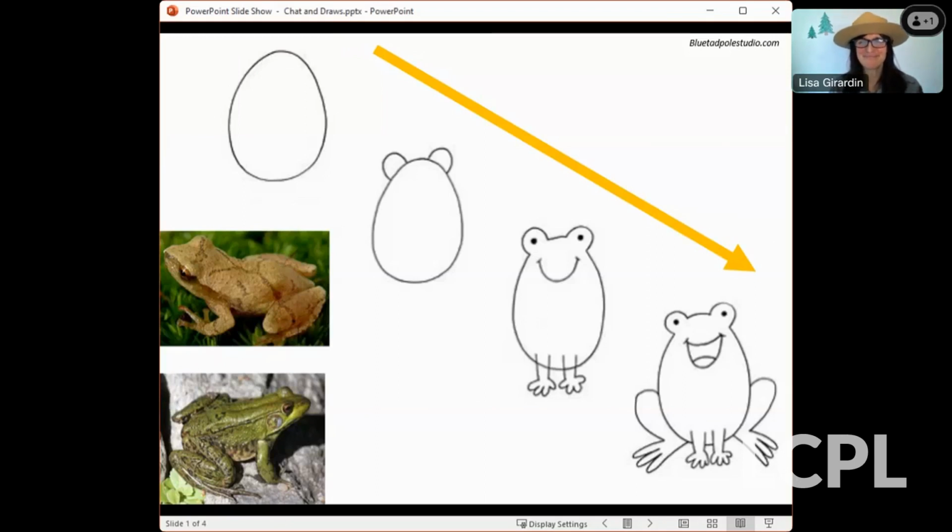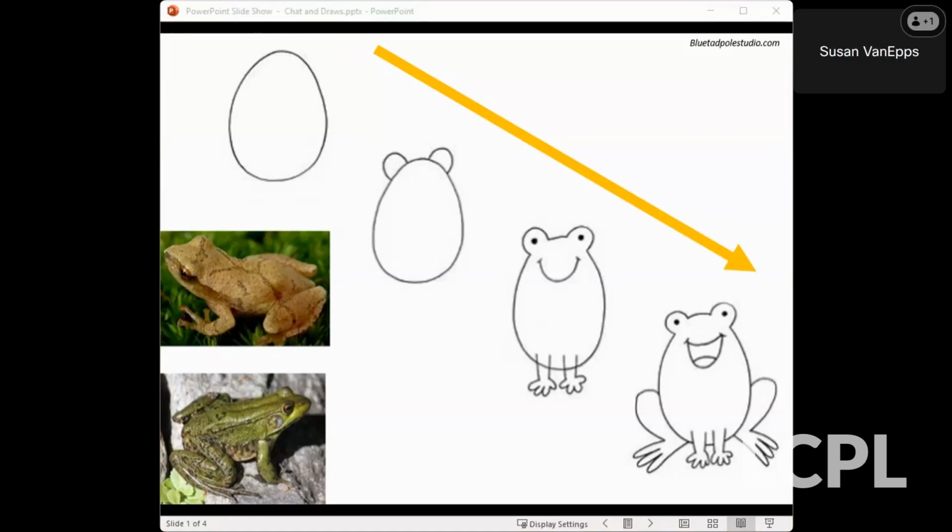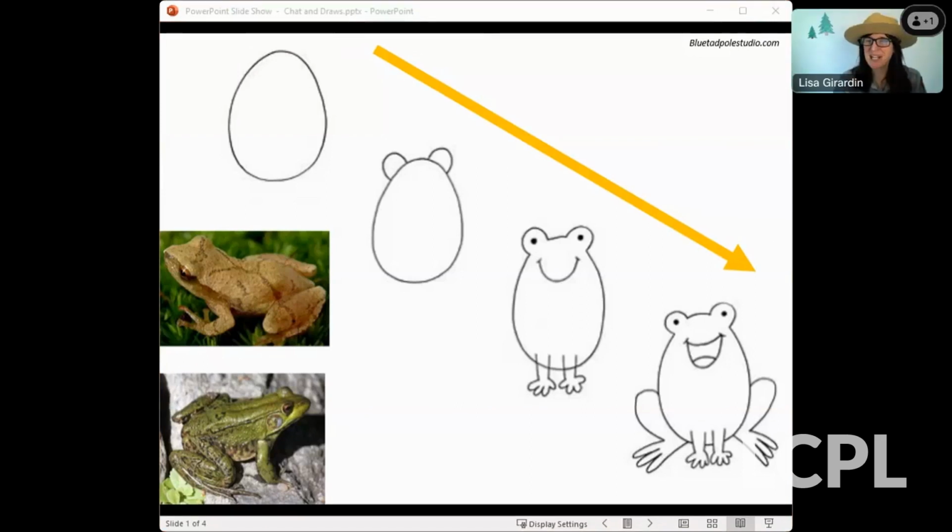Well, Park Ranger Lisa, while people are drawing, do you want to take a question or two that has come in? Yes, that would be wonderful. Let's use that time to do that.